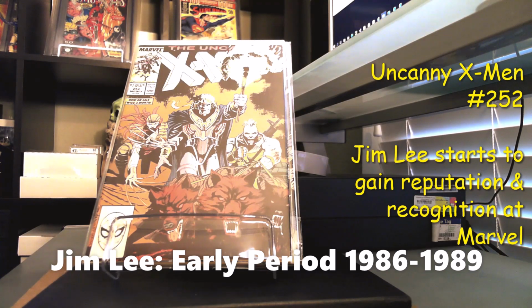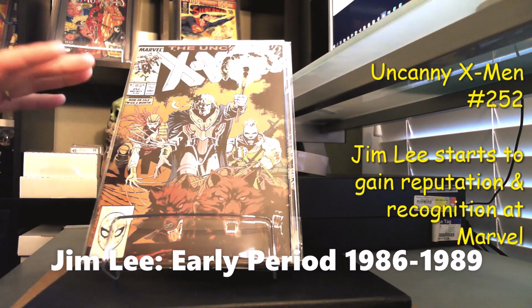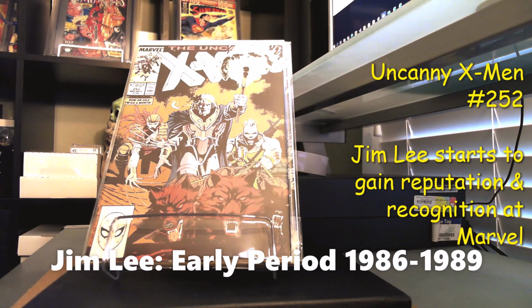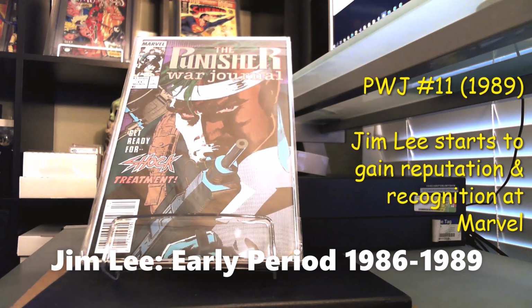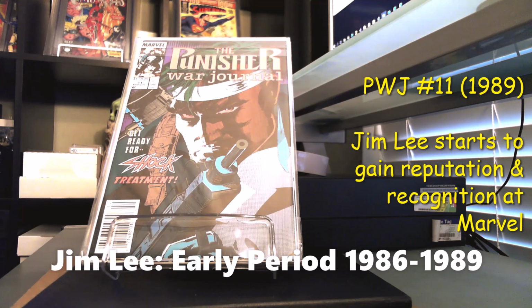Kind of get a different style here, and it goes to show how important a penciler is to your work. And then we end this early period with the Punisher War Journal number 11 in 1989. And the legend begins to grow, and really this is the end of the early period. We're going to go on to his next period, the X-Men, where that style starts to develop and leads to one of the greatest achievements in comic books. All right.